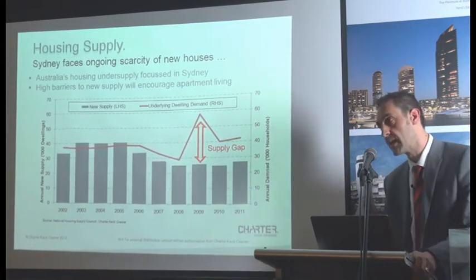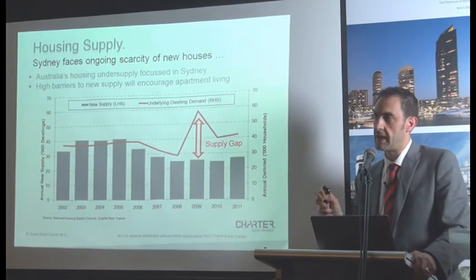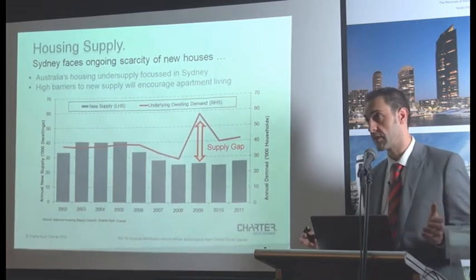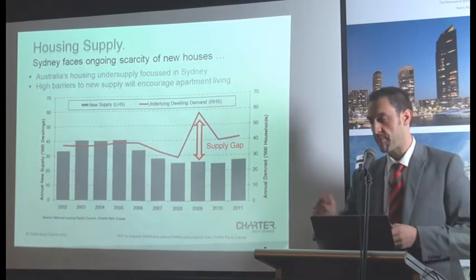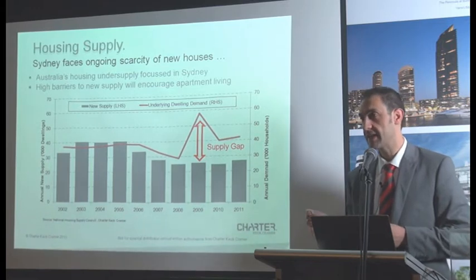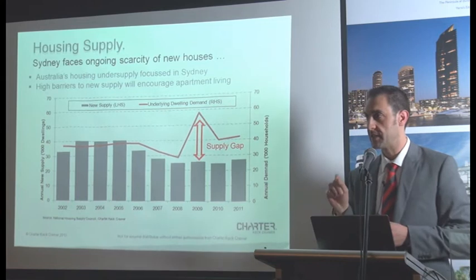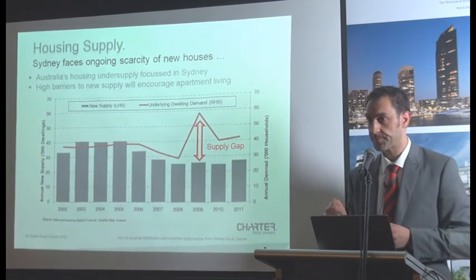I started off by talking a little bit about housing supply, and there's been lots of discussion over the last 5 years about Australia's apparent level of undersupply of housing. If you strip all of that back and get to the reality, it is that New South Wales, and within New South Wales being primarily Sydney, has been the epicentre of this apparent housing undersupply.